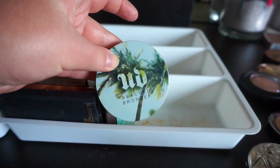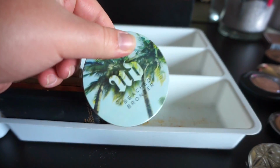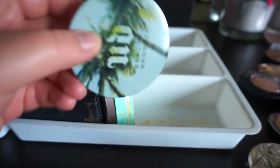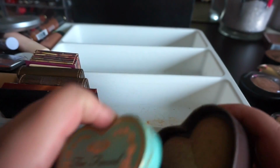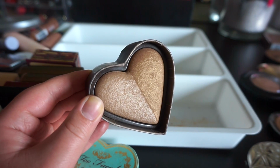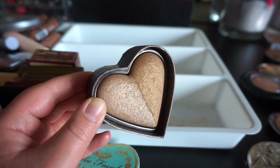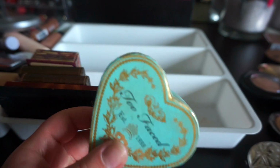But next one is this Urban Decay Beach bronzer in Sunkissed. Fairly new one once again, and the packaging is so cute with these palm trees and like the rose gold, so that's staying. This is one of my favorite bronzers. This is the Too Faced Sweet Tea Sweetheart bronzer. It's like quite glowy. I love this. I've talked about this many times before, but I love dusting this all over my face when I have a tan. Just makes you look so radiant and luminous and glowy. It's so pretty. I will never part with this bronzer.